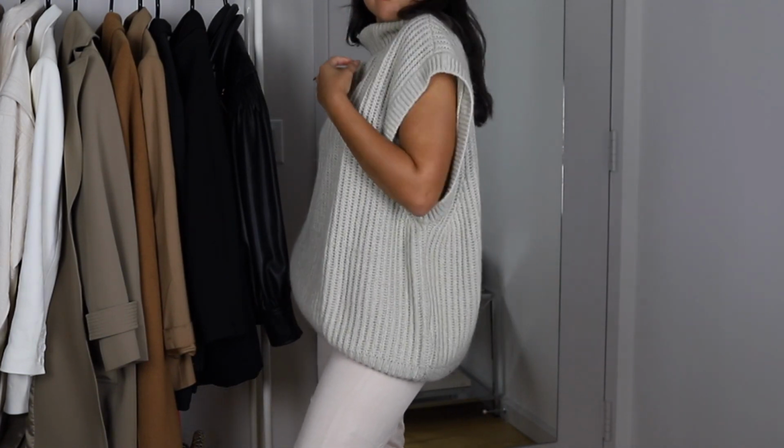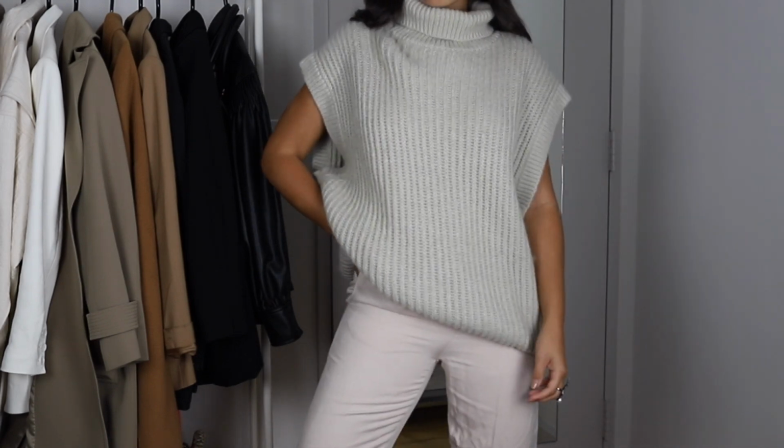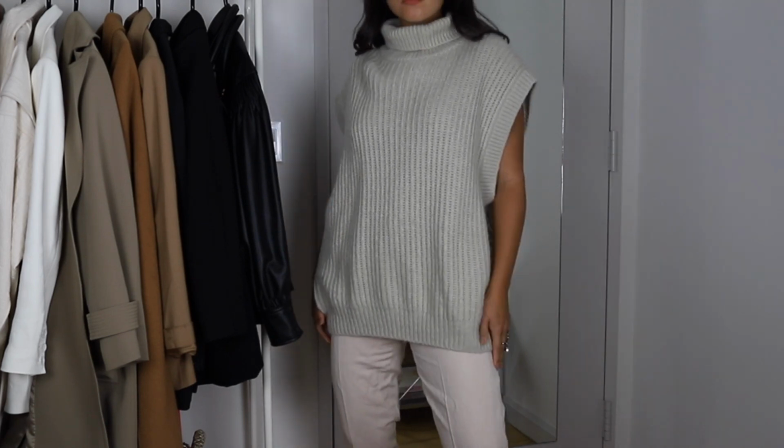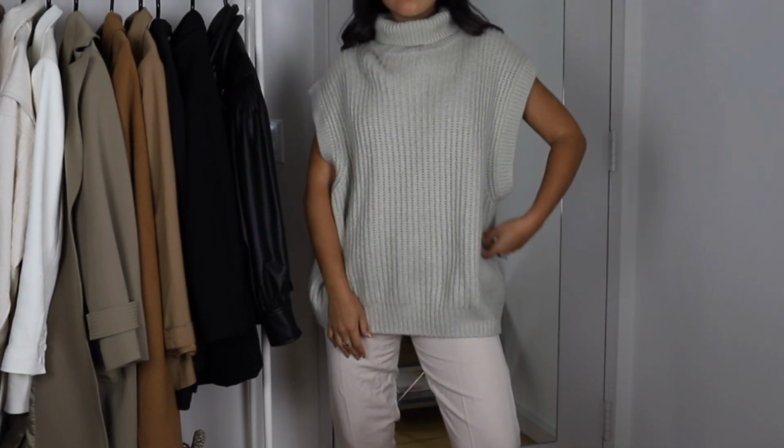I think that you can wear these vests alone with a shirt underneath, layer it over some leather shorts, or wear it with baggy jeans. You can tuck them or just not tuck them at all. There are so many different possibilities when it comes to knit vests. On my Instagram, you're gonna find a few different ways that I styled my knit vest for you guys to have some inspo.